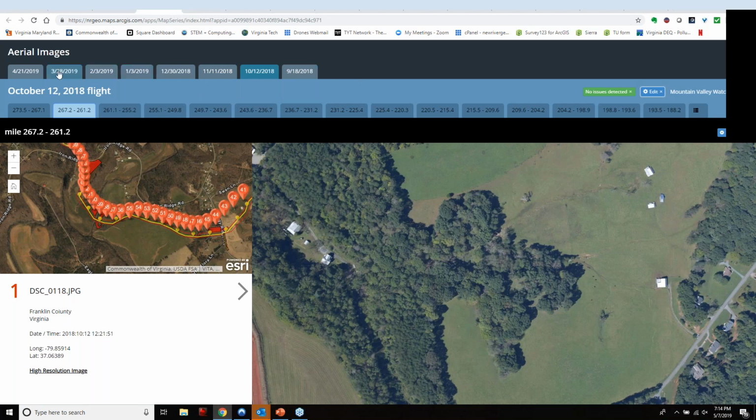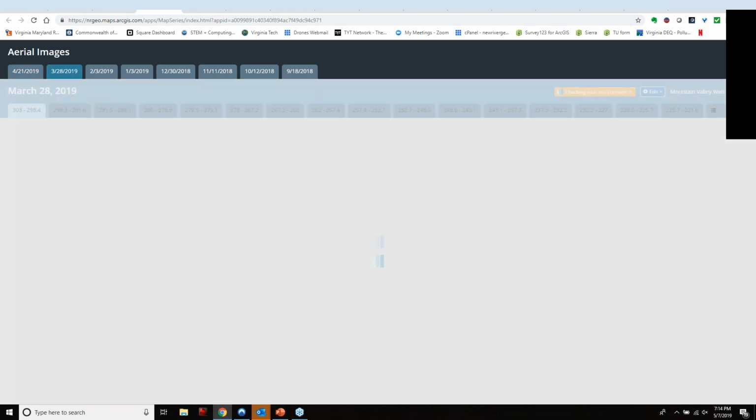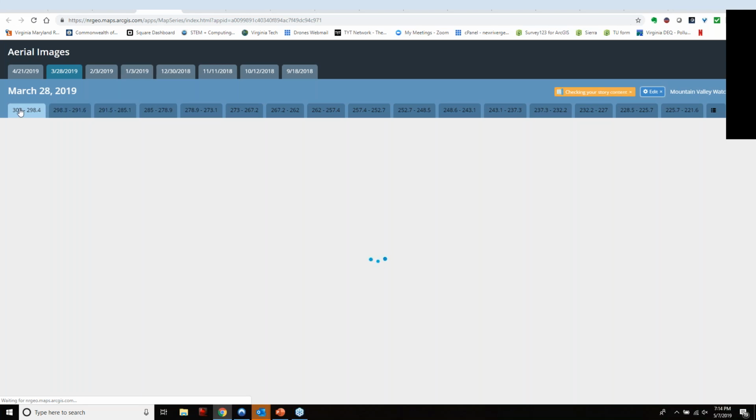Another app that we have is the aerial image app, and this is a piloted flight. A fella who lives in Lexington flies the route usually once a month for us, but sometimes more if there's a big storm that happened. He flew after the 2 hurricanes that we had. So we've got different dates of the flights. And then when you get into those, I don't have the April 21st one set up yet, but we'll have that set soon. It'll look like this March one.